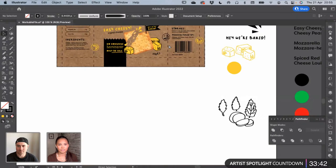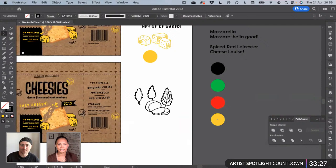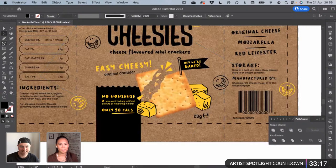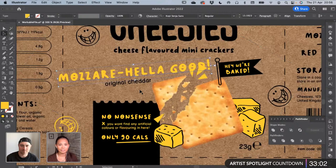Now we'll start moving on with the next flavors. Which one are you doing next? I think we should do mozzarella. I am going to keep the layout very similar on all of them, but make changes that are needed, like this. It's not going to fit. That might just need to go on two lines.